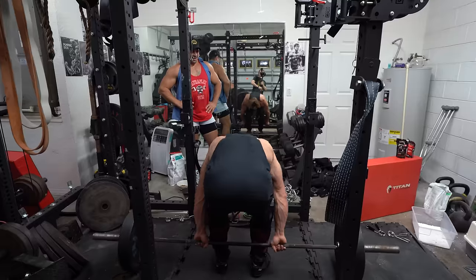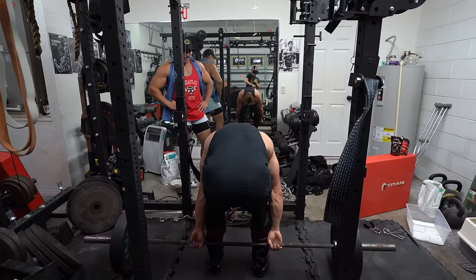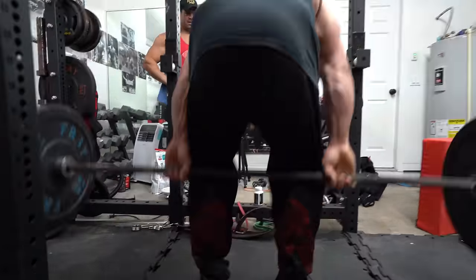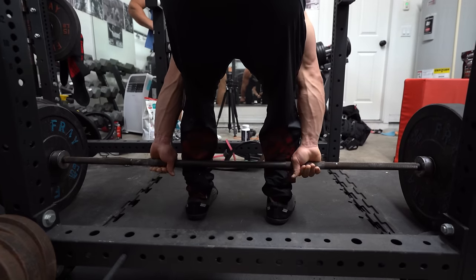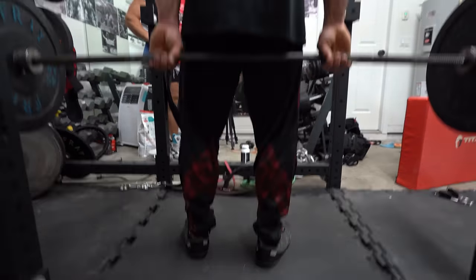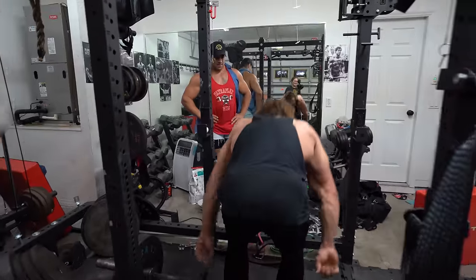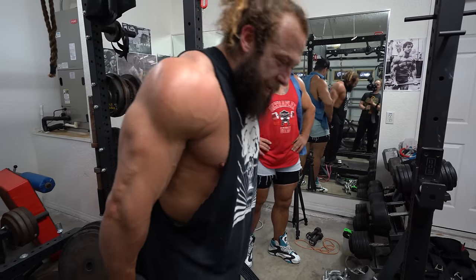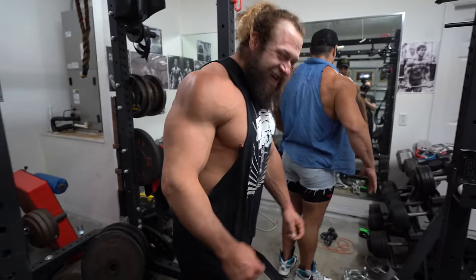There you go. An Olympic lift. There you go. This is actually pretty tough. Body awareness. Feet. There you go. How is it not like when you jump and you land, the bar comes back and hits your hamstrings? That's where you're working your rear delts.